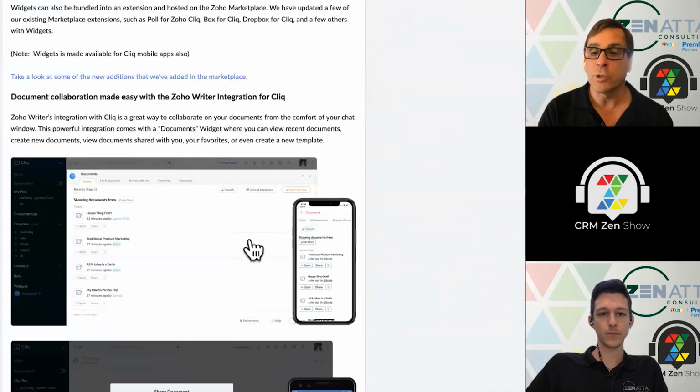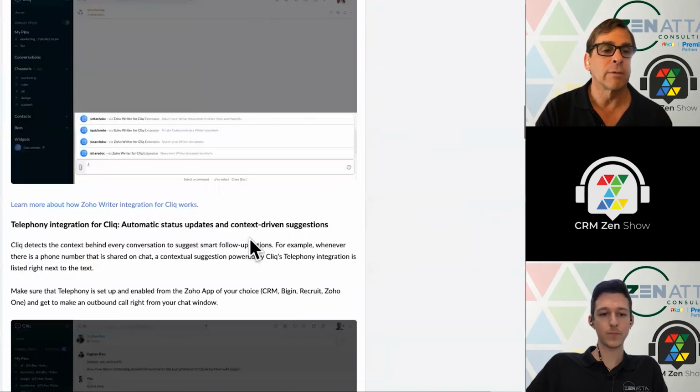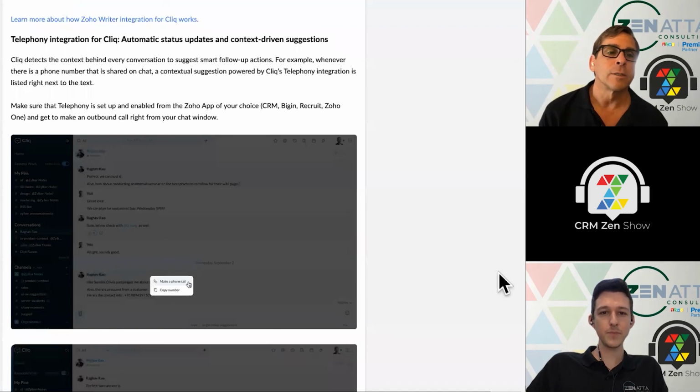Document collaboration, we definitely talked about this one as well. Collaborating directly inside of Zoho Cliq. I don't know if we covered this last one though, which is telephony integration. Yeah, I think this one snuck through. I think we caught some of the other ones, but this one may have slipped through.